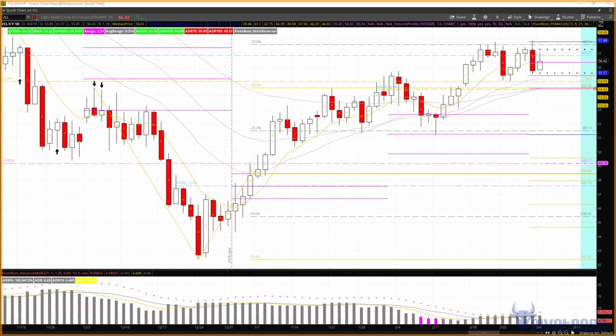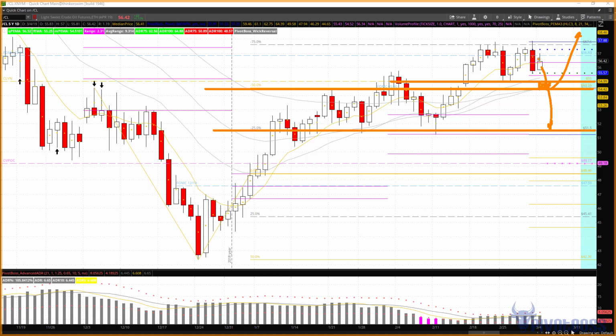So I would say the key level to watch is 54.55 to 55. So it's a key zone. That's the real zone here. If price can stay above that level, if price tests into that zone, it's still a buy opportunity. A failure to hold 54.55 opens up a rotation to 51.50. So that's kind of the playbook that I'm working off of here for crude oil.